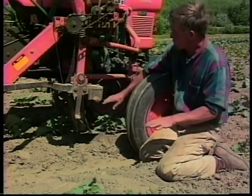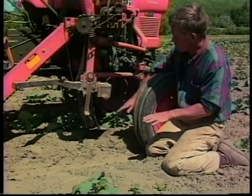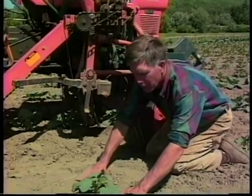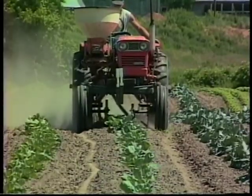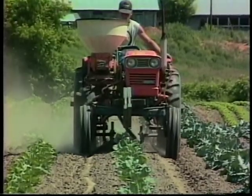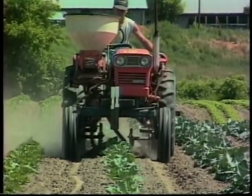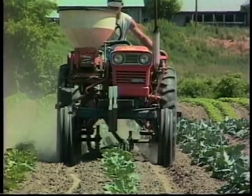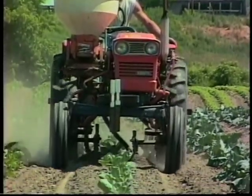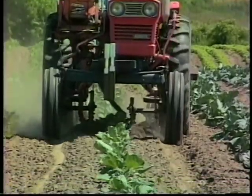We try to set these cultivator shanks, the sweeps they're called, so that they'll throw dirt underneath the plant and bury up any weeds. Lots of times, I remember my dad used to say, there are two ways to kill a weed: you can cut it off, or you can bury it up. And I think sometimes burying up a weed is just as successful as actually digging it up. Because when you dig it up, it still has a root. If you cover it up, you smother it, and it's just not going to grow.